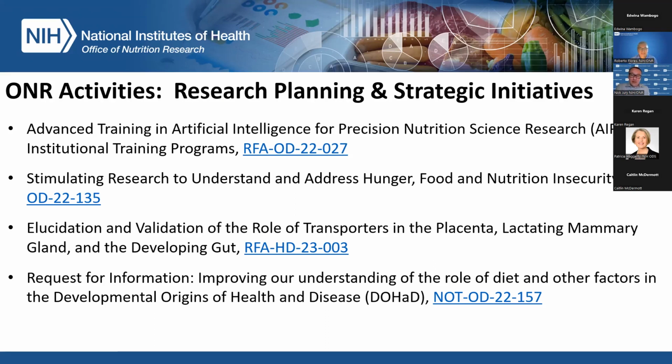We have another one that's looking at the role of transporters in the placenta and the lactating mammary gland to better understand these transporters, how they might be involved in nutrient transport. Text: Elucidation and validation of the role of transporters in the placenta, lactating mammary gland, and the developing gut.